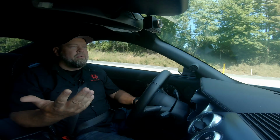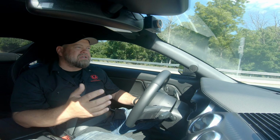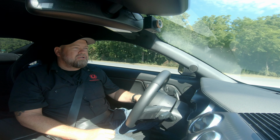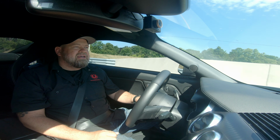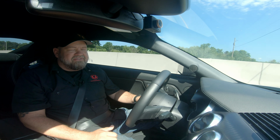But from a customer standpoint, yes, it falls in between the GT and the GT500, so it is the highest performing naturally aspirated Mustang you can buy brand new. And they are fast. I mean, Gen 3 Coyote, everybody knows by now, is a fast engine, and they respond extremely well to modification. So if you want to go faster, it's very, very easy to do.